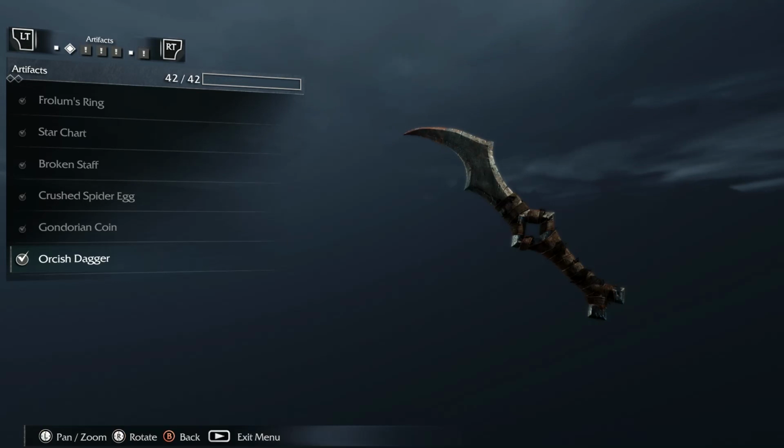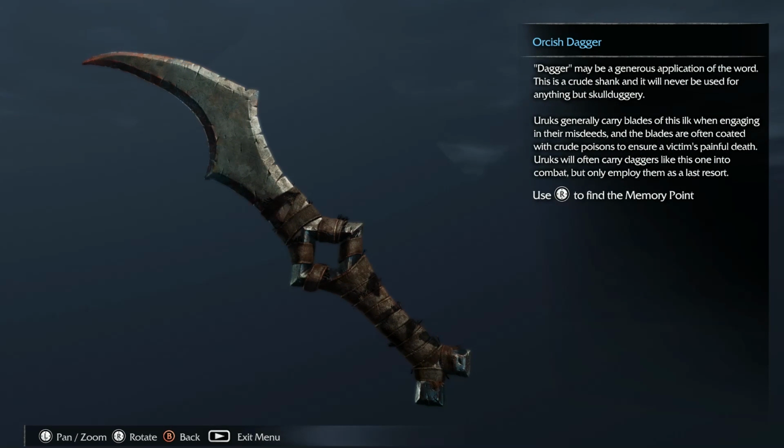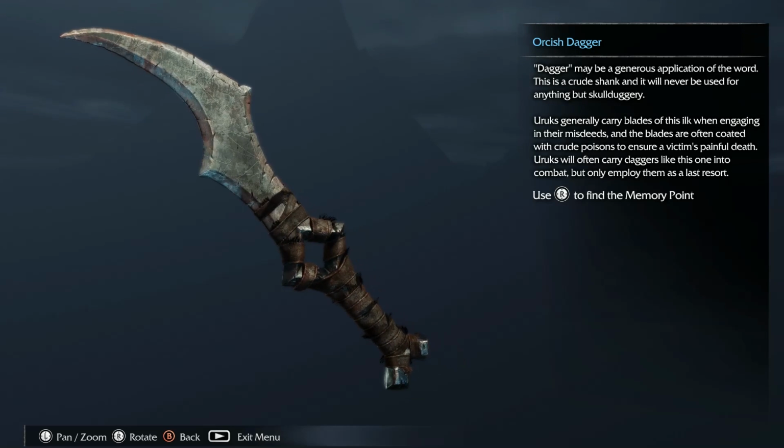Ooh, Orcish Dagger. Dagger may be a generous application of the word. This is a crude shank, and it will never be used for anything but skullduggery. Uruks generally carry blades of this ilk when engaging in their misdeeds, and the blades are often coated with a crude poison to ensure a victim's painful death. Uruks will often carry daggers like this one into combat, but only employ them as a last resort.